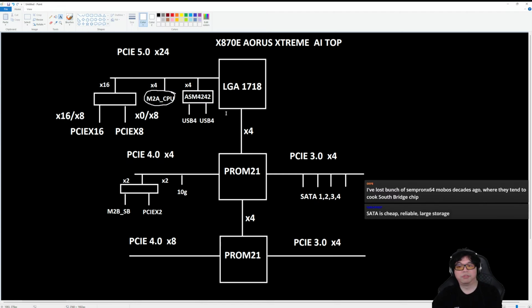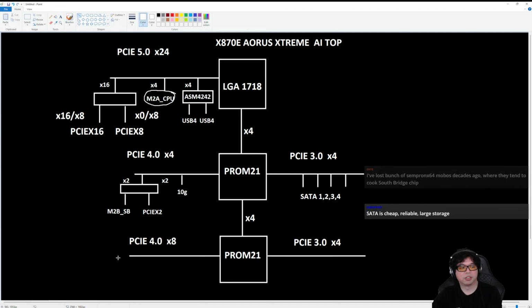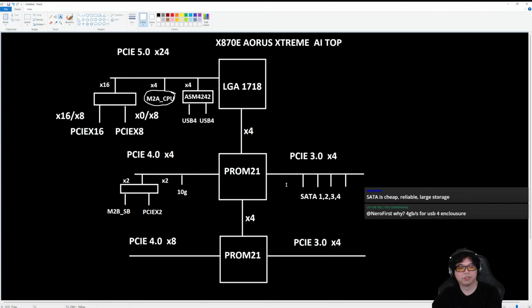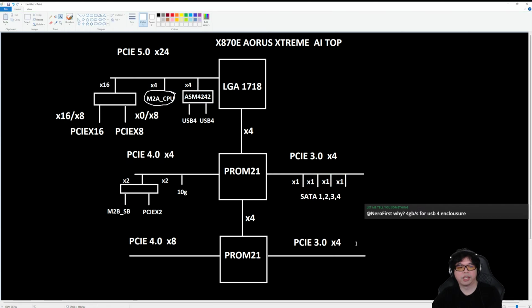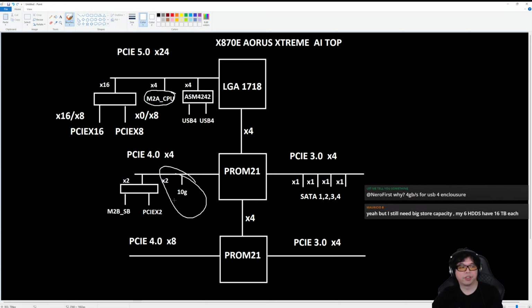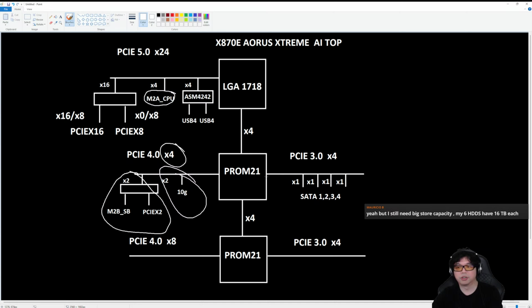All right, so that leaves the bottom of the motherboard. It's the second chipset now. Oh, also, this is like all the lanes. So this is like X1, X1, X1, X1, like that. So all 4 of these are used up for the SATA. And then 2 for this, and 2 for that. So that equals 4.